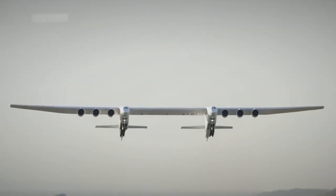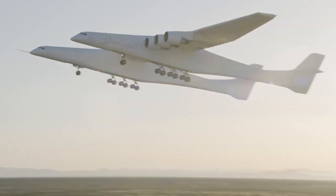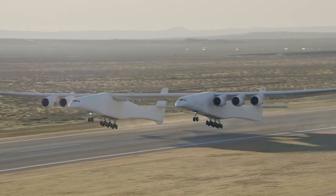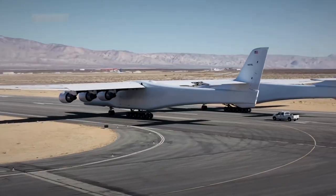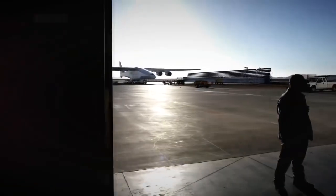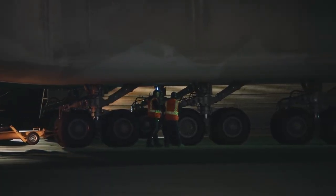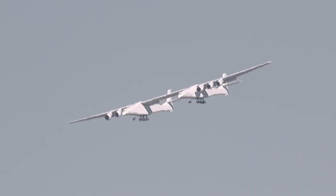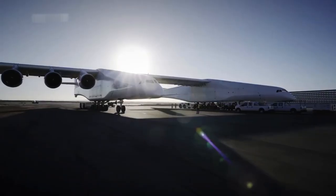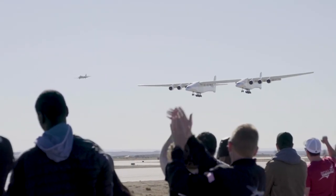The Stratolaunch Model 351 is a 117.3 meter high wing twin fuselage monoplane with 6 turbojet engines mounted in the pylons. The aircraft is 73 meters long with a maximum takeoff weight of 590 tons and a suspended payload weight of 250 tons. The landing gear system has 8 struts, 6 main and 2 nose struts, with 28 wheels. Not every hangar can accommodate such a beauty.